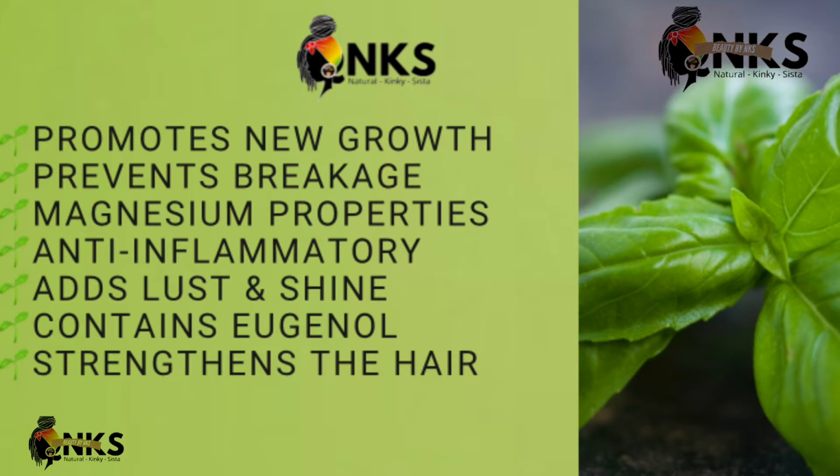Also, it is anti-inflammatory and that helps to soothe the scalp and the root, which gives the hair luster and shine. And this is called eugenol. So eugenol is produced in basil just as magnesium, and these are very, very beneficial and important for your hair growth.